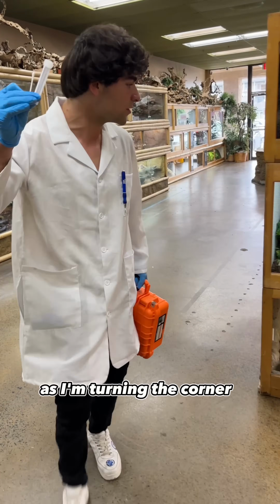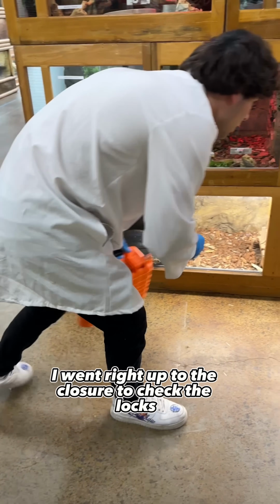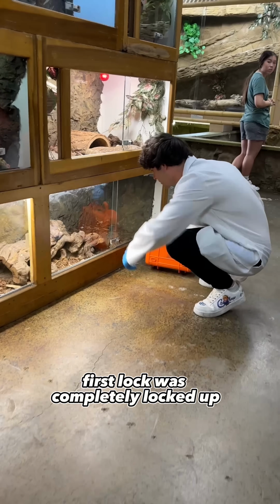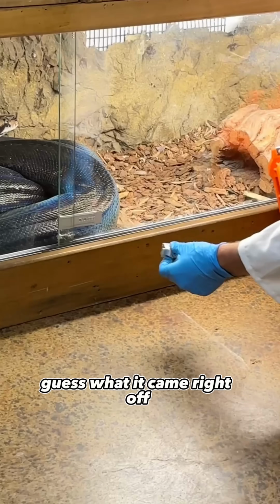As I'm turning the corner, you won't believe what I seen. The rainbow python that you licked. I went right up to the enclosure to check the locks to see if any of them happened to be open. The first lock was completely locked up and was not moving. I went to the second lock. I was praying to God, please let that lock be open, and guess what? It came right off. I was in luck.